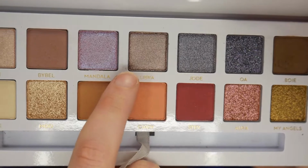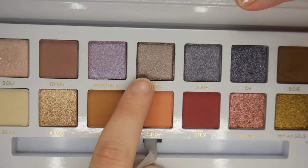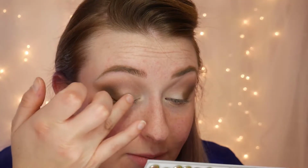So I'm gonna go ahead and take Libra right here on my finger, and I'm going to apply this across the lid. So I'm going to use my ring finger, dipping into Libra, and I am just gonna use small stroking motions with my finger, kind of just like this, and putting this here all over the lid. Oh, that's pretty. Very, very nice and cool toned, but still very simple.